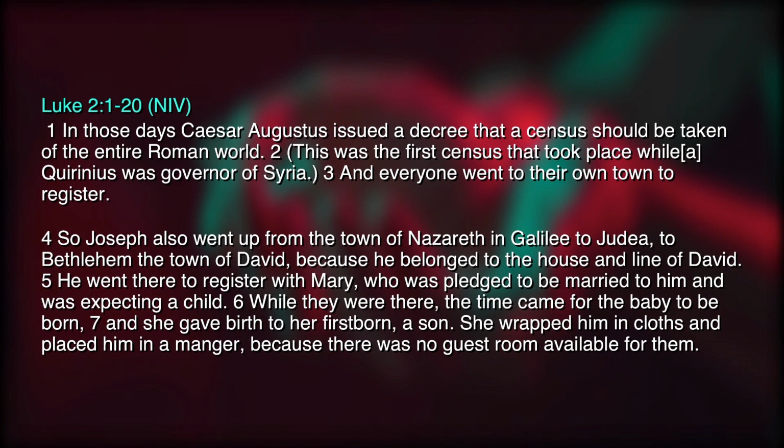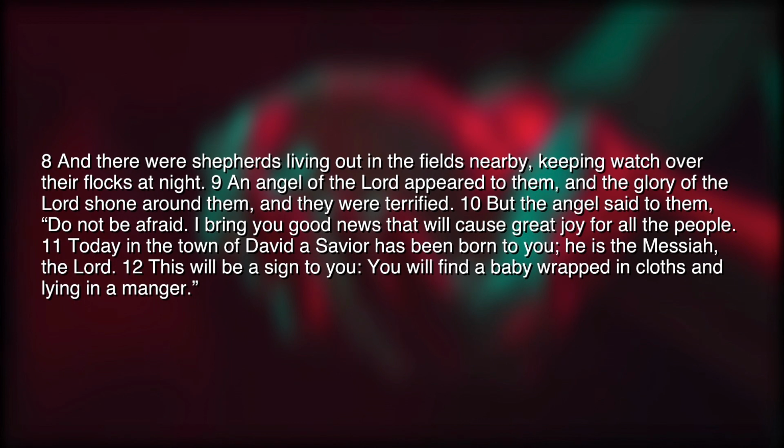While they were there, the time came for the baby to be born, and she gave birth to her firstborn, a son. She wrapped him in cloths and placed him in a manger, because there was no guest room available for them. And there were shepherds living out in the fields nearby, keeping watch over their flocks at night. An angel of the Lord appeared to them, and the glory of the Lord shone around them, and they were terrified. But the angel said to them, "Do not be afraid. I bring you good news that will cause great joy for all the people. Today, in the town of David, a Savior has been born to you. He is the Messiah, the Lord.